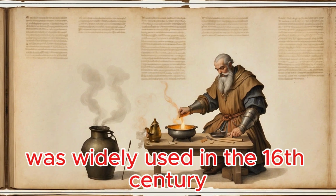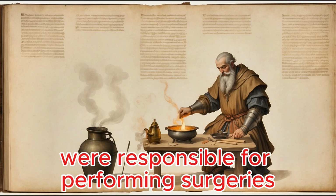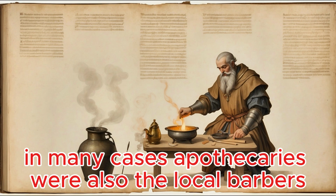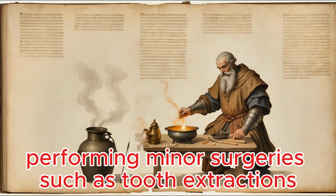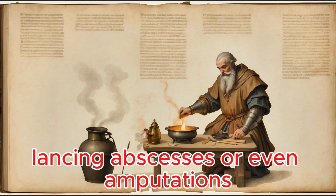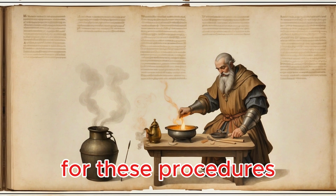In the 16th century, historians still argue about the degree to which apothecaries were responsible for performing surgeries. In many cases, apothecaries were also the local barbers, performing minor surgeries such as tooth extractions, lancing abscesses, or even amputations. The apothecary knife was the tool of choice for these procedures.